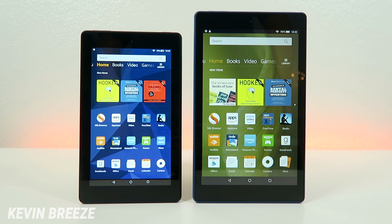Now, I've done reviews on both of these devices, so if you're really curious about my thoughts on each tablet individually, then take a look at those videos. But I'd like to give you my final conclusion on which one I recommend out of these two. The biggest thing to keep in mind here is that at the moment, these tablets are only $10 apart in price. Now, at the time that you're watching this video, that might be completely different. And maybe the HD8 is more expensive, or maybe the Fire 7 is at a discount, or maybe both tablets are at a discount. And if that's the case, then that's really good news.